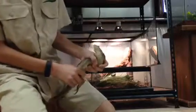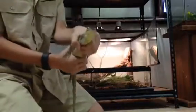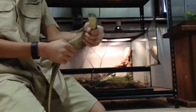Alright, buddy. Alright, so he's not very happy that I got him out, so I'm going to handle him like this. He can still reach around and bite me if he wants to. I just have his claws down so that he can't come and scratch me to death.